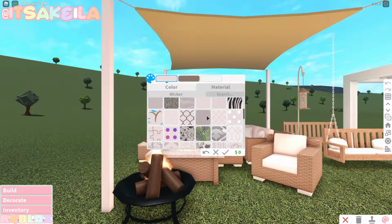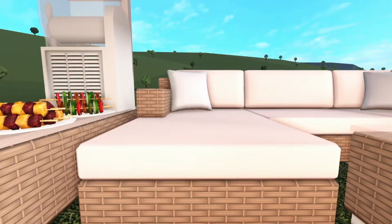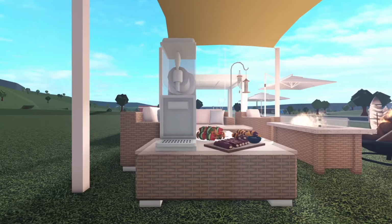Here it is. Wicker. We got a really cute outdoor wicker furniture set, and I love me a little matching set, and it's so cute. You can customize the sectional piece by piece to fit your needs, and I think that's really awesome. There's an ottoman as well as a left and right side. There's a centerpiece, which is just straight, and then we have the corner piece too. There's a matching wicker armchair, an end table, and a coffee table.